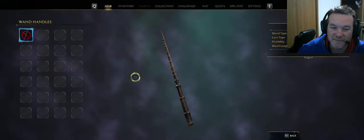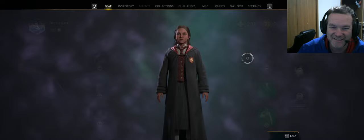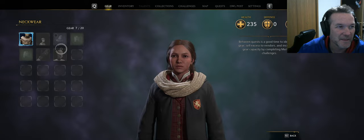Oh, I haven't unlocked any wand handles yet. Better start searching. Bet. You'll be able to tell me how to open them damn cases. I found those chests in the library. I couldn't figure out how to get to them. Probably something simple I missed.